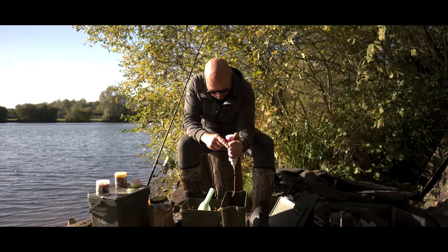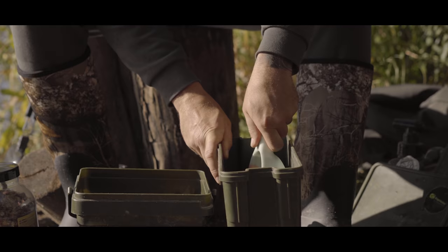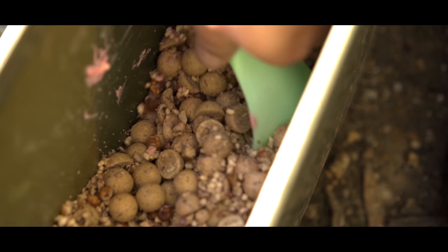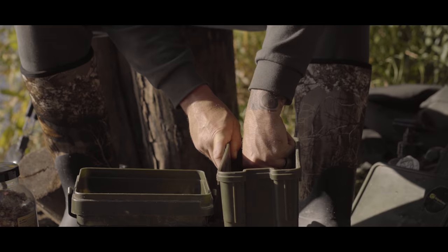All over it, lid back on, then get your scoop and stir it right in, mixing it on all the baits. It's making all the particles and the bits of hemp, peanut and all sorts stick to the baits. And there, that is ready to go.